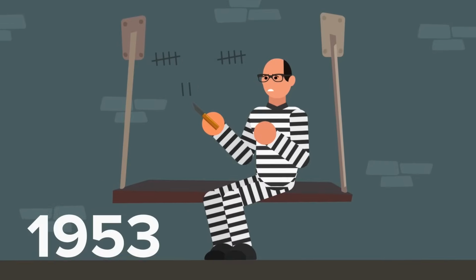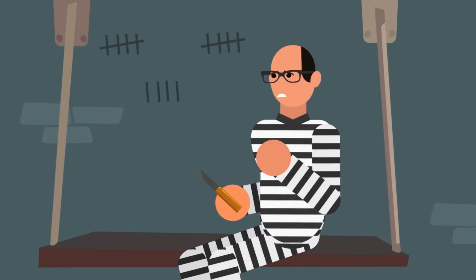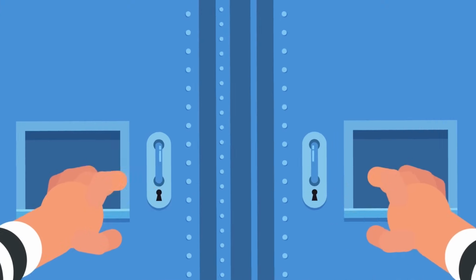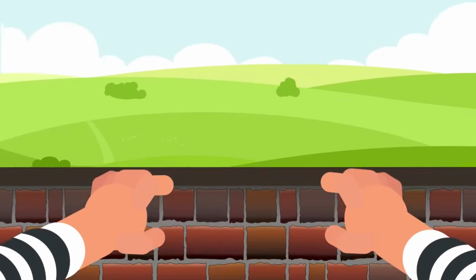The year was 1953, and British criminal Alfred George Hines was serving 12 years in prison. But the Nottingham prison where he was held wouldn't be able to contain him, as he eventually got through locked doors and climbed a 20-foot wall to freedom.